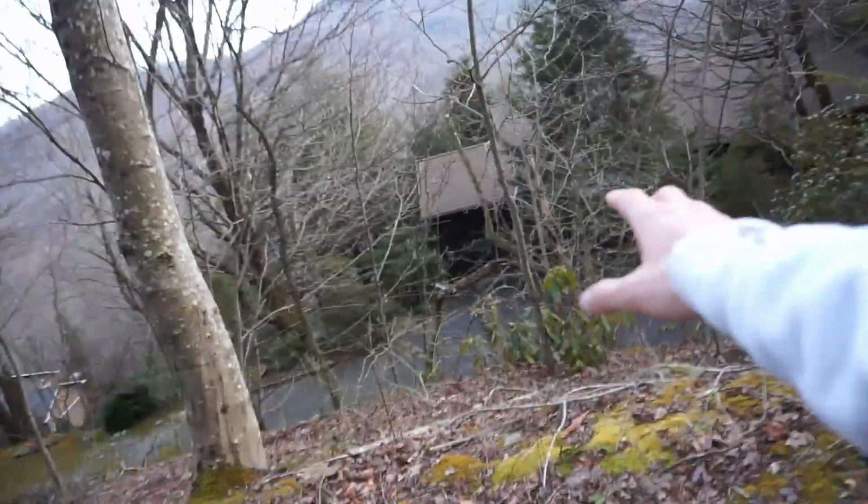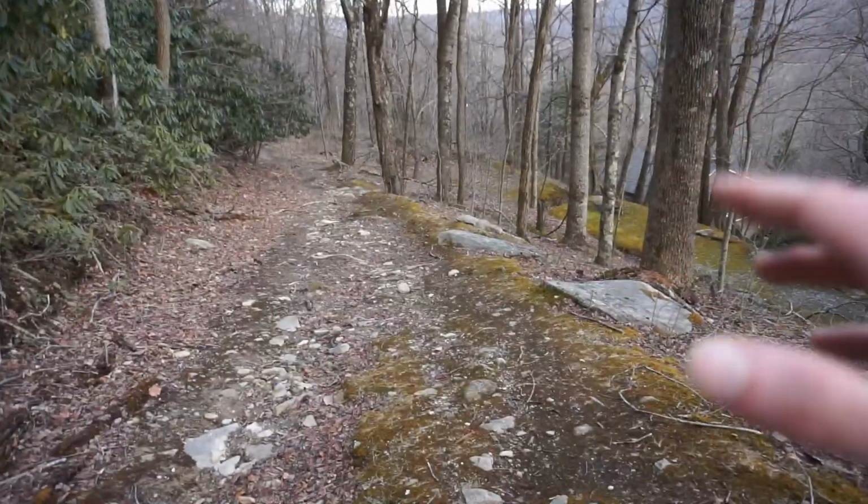Alright, so the yellow one basically brings me all the way back down to wherever these lodges are or whatever. It keeps going a little bit, but I think this is the end of it. I just went back and looked at the map I recorded. The yellow one is the only one that's a dead end. So I'm gonna go back up, catch the blue loop, finish that around, connect back on the other side of the red loop, and I'll be getting back to the truck.